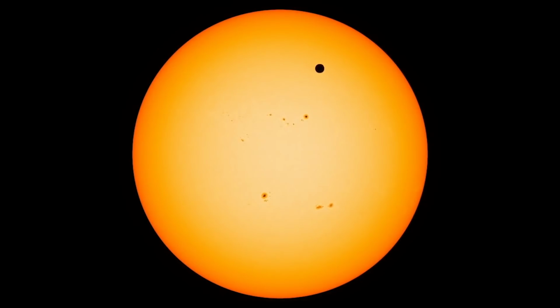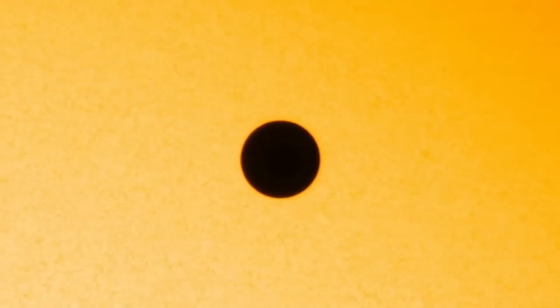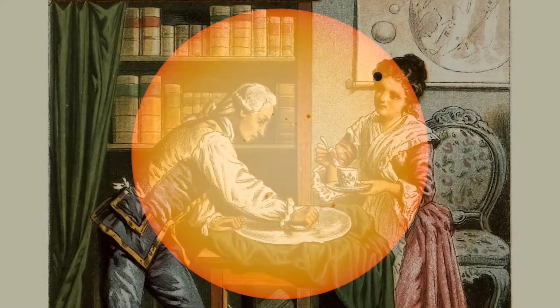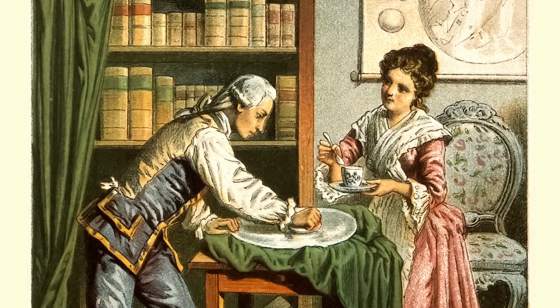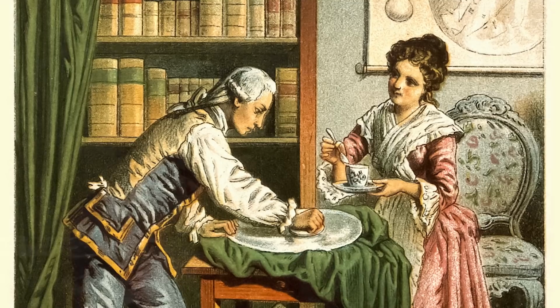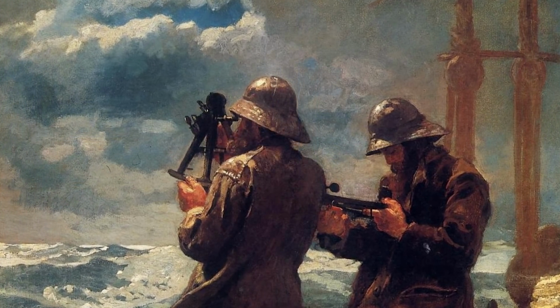Roughly twice every century, the planet Venus passes between the Earth and the Sun. Called the Transit of Venus, it was closely observed in 1769. Astronomers realized that careful timing of Venus's passage across the face of the Sun would allow them to calculate the distance to the Sun, which in turn would unlock far more accurate methods of navigation.